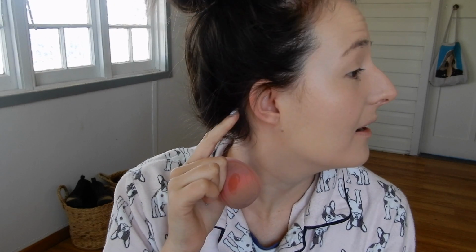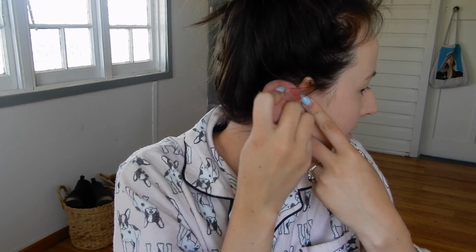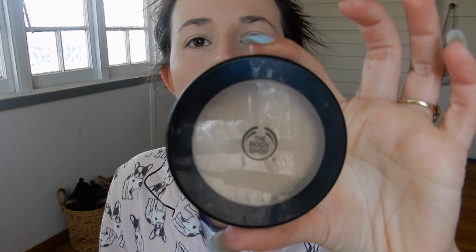Okay. And I always go here. See this spot here? I don't know if you can see, because I can't see if you can see behind your ear. Blendy, blendy, blendy. Body Shop. It's just their pressed powder. I used to use the big old brush, but I now just use my sponge to put it on. Just go like that, put it on, and then really press it in.